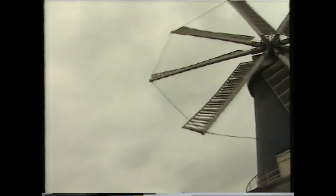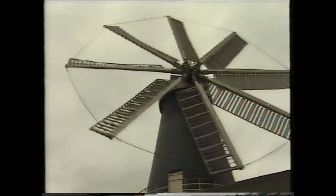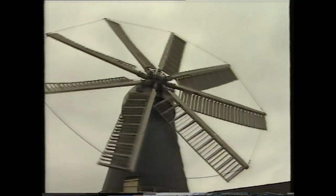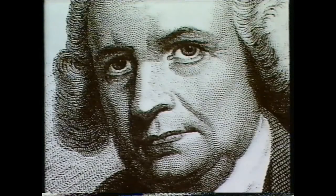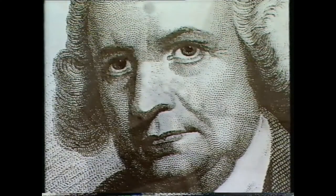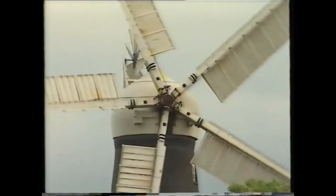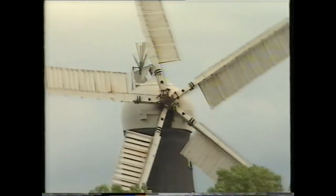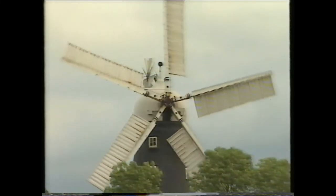The more sails a mill had, the more powerful it is, but as each sail passes through the air, it leaves a wake which interferes with the one following, so reducing the overall efficiency. At the end of the 18th century, John Smeaton found by experiment that a 5-sailed mill was the most efficient, and 3 examples out of 7 still survive in Lincolnshire. This is the five-sailed mill at Alford, built in 1837.